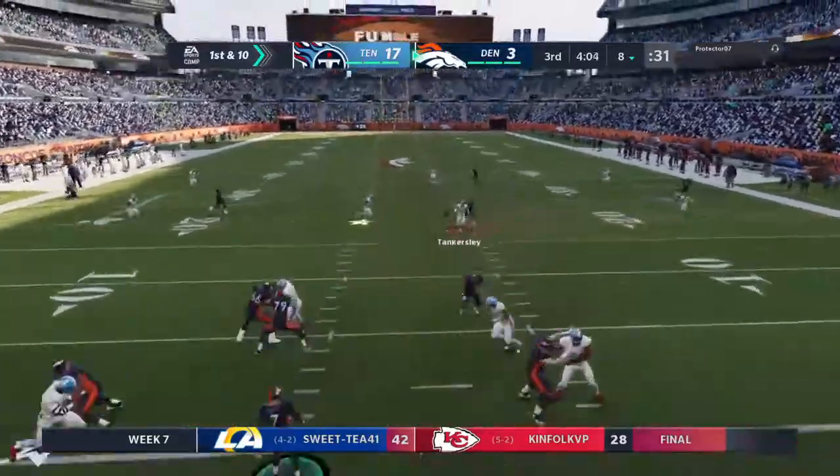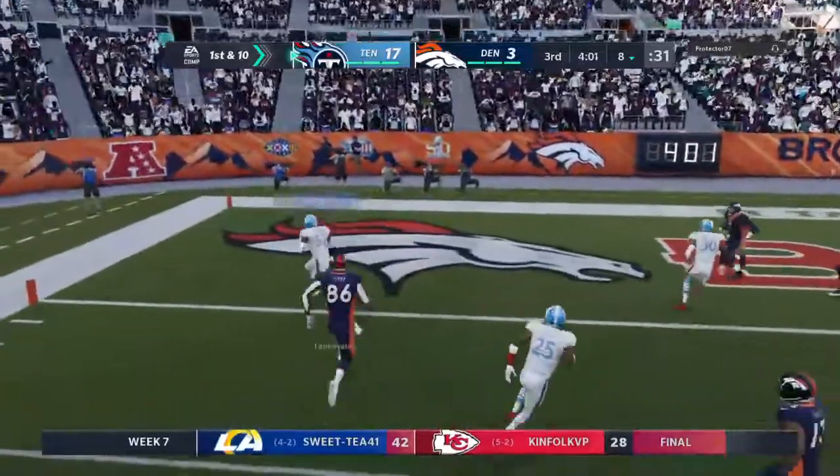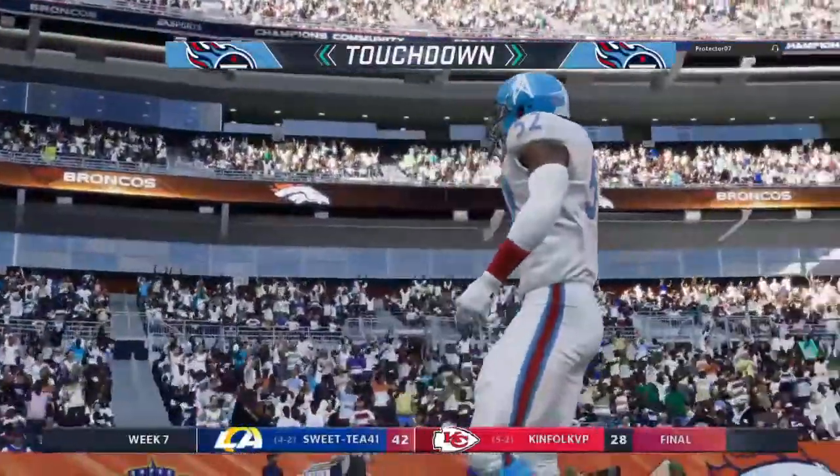Mayfield to throw it. Going for Hamler, but this is intercepted. He give it right back. Cordray Tankersley with a pick. It ain't nothing. He will take this one home. It's a touchdown.